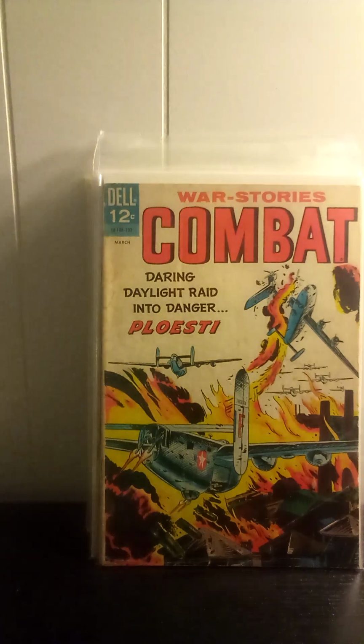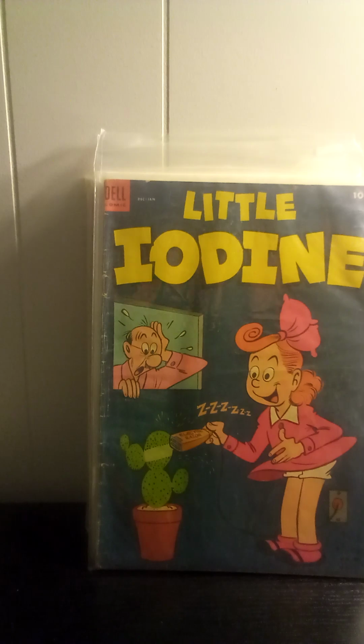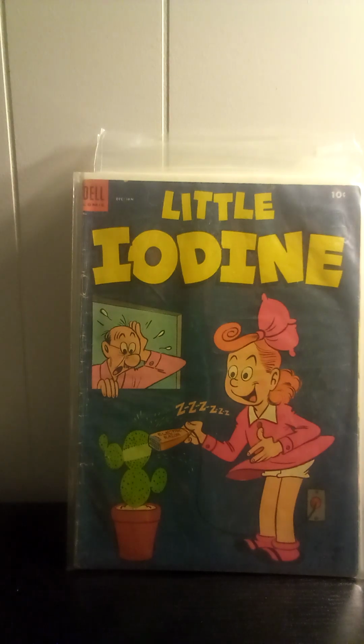This is Little Iodine #21. This one was 1953. I didn't think it was quite that old, but when I looked it up, sure enough, this was from 1953. Now, mind you, all this stuff is in the dollar box. I know some of you may be thinking, well, that's probably about all it's worth, but, you know, Golden Age comics or Atomic Age comics, however you want to look at it, for $1.